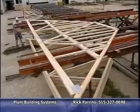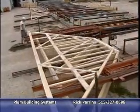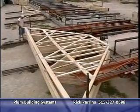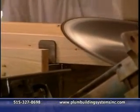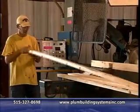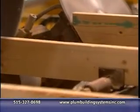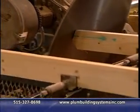Plum Building Systems provides structural components for several of the builders that are on the Open House television show. Yeah, we build for many of the custom builders in the Des Moines market, and we do a lot of the roofs that a lot of the other builders don't want to do: the vaulted ceilings, tray ceilings, multiple wall heights, that type of stuff. And we do the best we can to get it right exactly the way they want it.